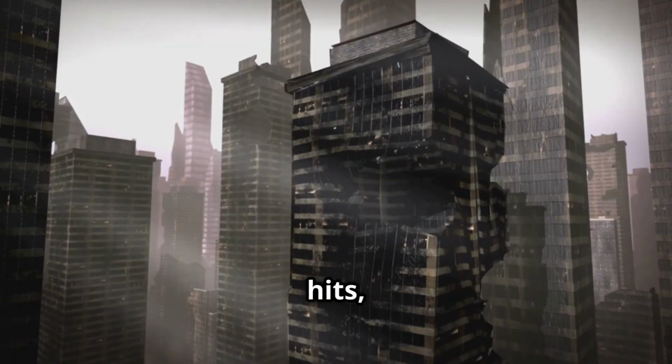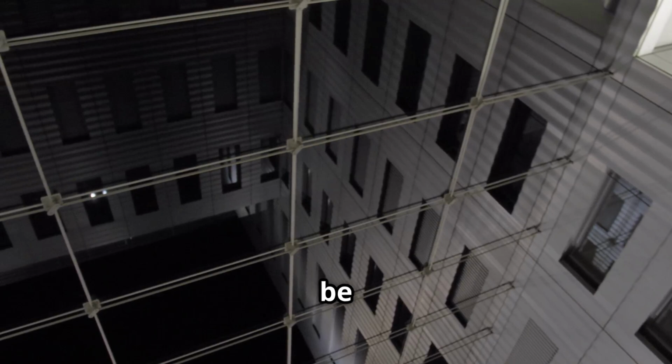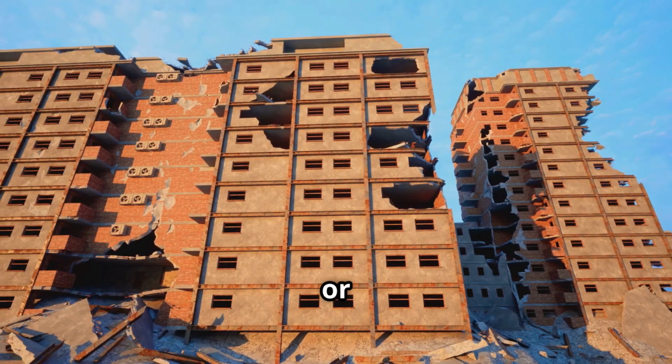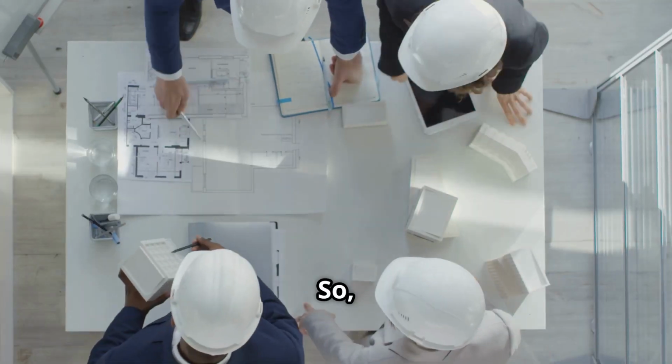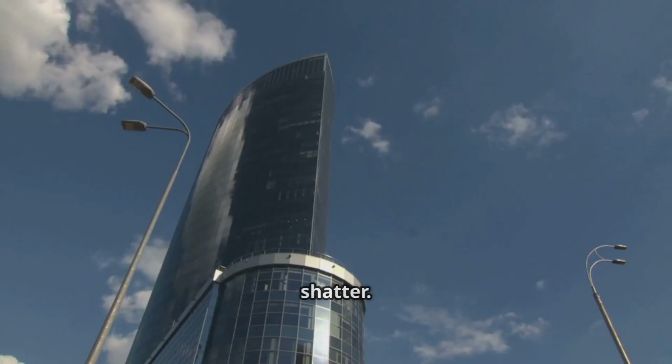When an earthquake hits, the ground shifts rapidly. If a building were too stiff, that energy would be forced straight through it. And well, things would start to crack, crumble, or even collapse. So, engineers came up with genius solutions to let skyscrapers sway, not shatter.